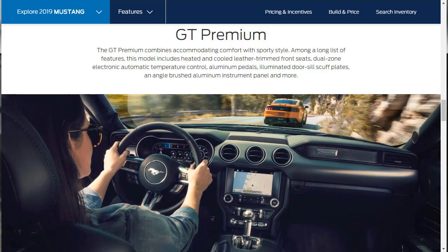So the GT Premium is certainly up level. Thing is, I've done a build and price on a GT Premium. However, it was a 2018 Mustang GT. If you're interested in that build, which I kind of sort of forgot about because I've done hundreds, I'll put a link up in the corner right now.